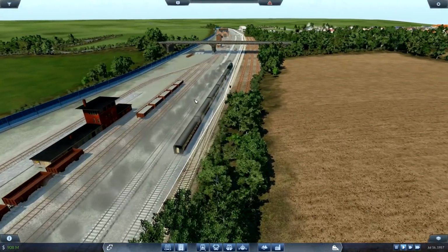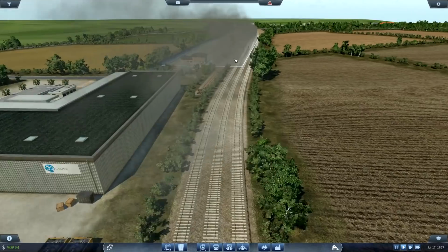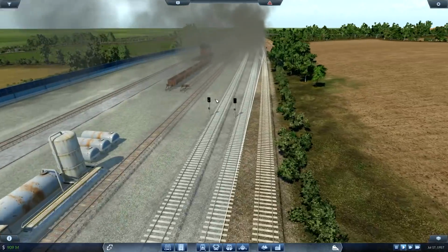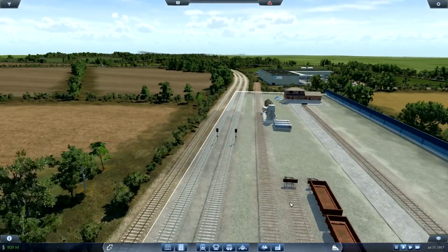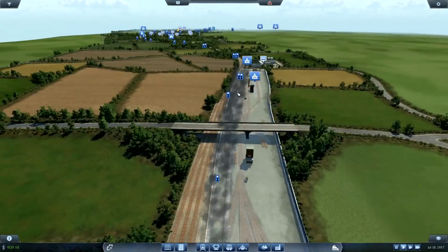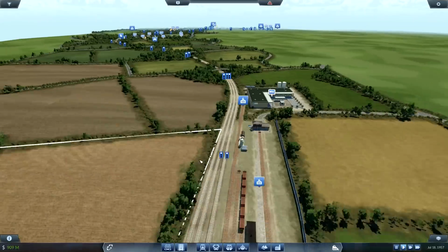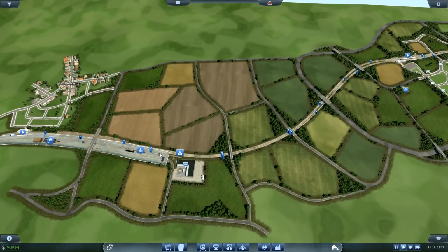So this line here is freight, and it probably will be going this way. But that might be in the wrong place. Wait. Yes, it will be going that way. It will not be coming this way at all. Or will it? Wait. I'm confusing myself and we've only just started.